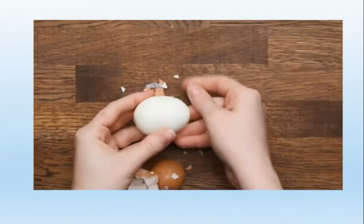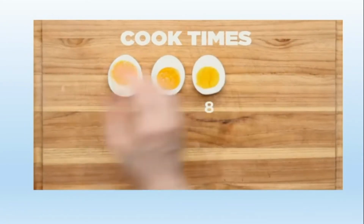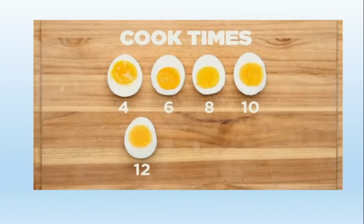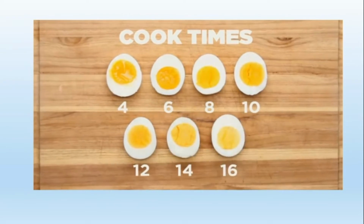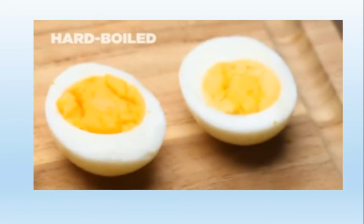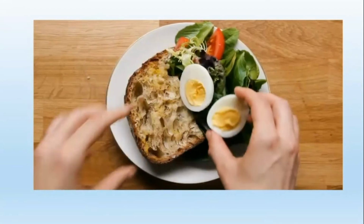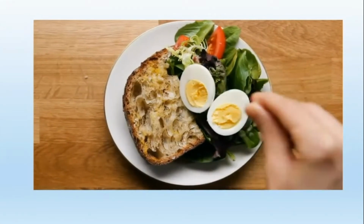And just as a visual, here are eggs cooked at all of these different times. You can see how much softer the yolk is at 4 minutes, whereas 16 it's completely cooked through. You can just cut them in halves or quarters, throw them right on top of the salad. They add a nice amount of color and freshness, I think. They're also a really good snack as well, but there's a million different recipes you can use for hard-boiled eggs.